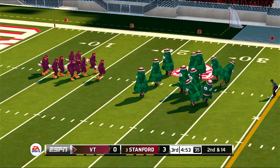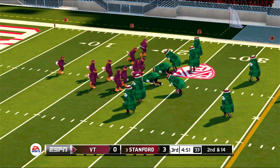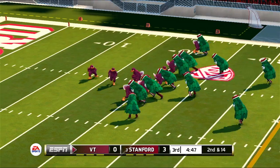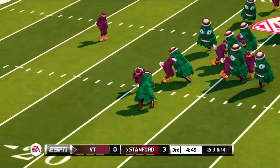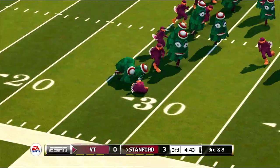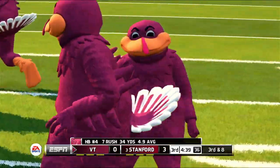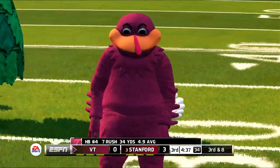From their own 21-yard line, it's second down. Mike 17, Mike 17. Gives it off. Nice gain as he works the right side. Gain of 6 yards. That'll bring up third and eight.